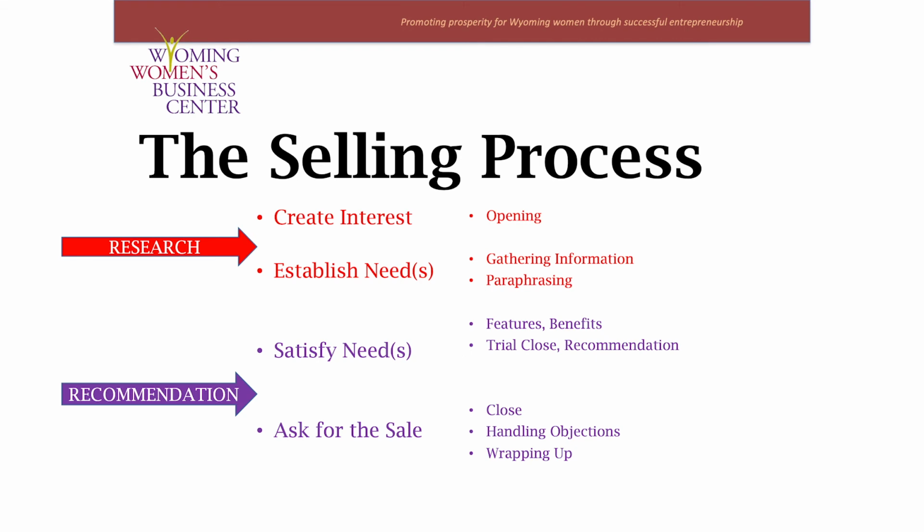All right, so assuming we're on track, with an affirmative answer or body language to our trial close, it's finally time to make our recommendation. And so this can also be called a proposal or an estimate or a quote. Basically, this is the part where you identify your particular product or service and the investment that's required. And of course, there's a script for this part too.